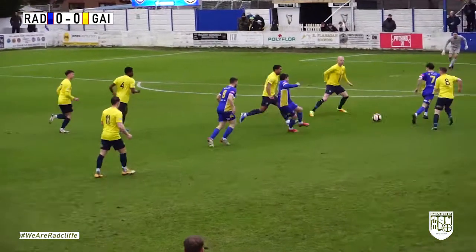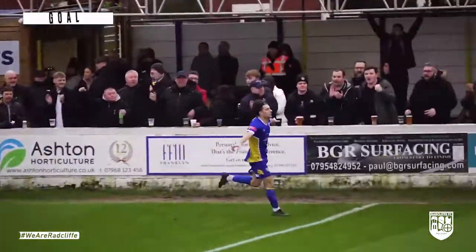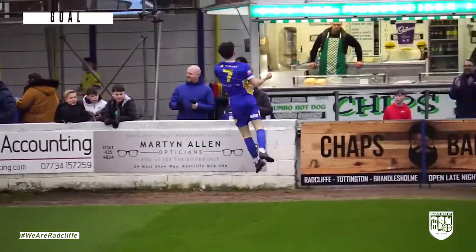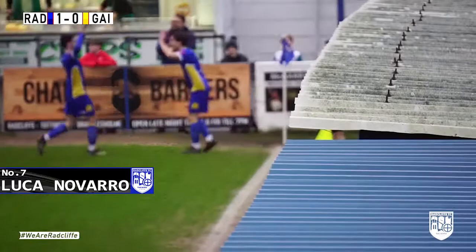Just keep hold of the ball. Bobby plays a good ball forward towards Luke Navarro. Yes, in the back of the net! And that's his sixth goal this season. I was almost expecting the offside flag to go. Yeah, it was a bit out of enough.